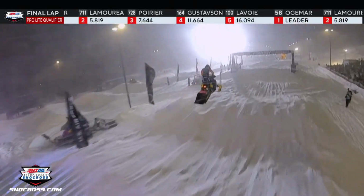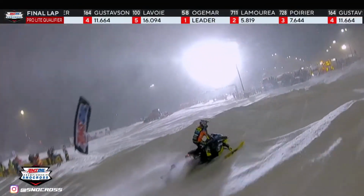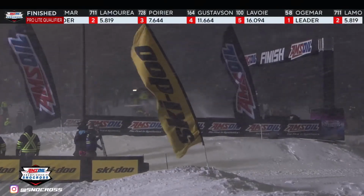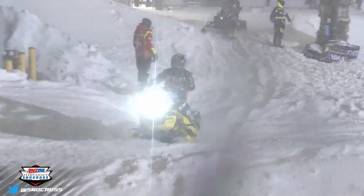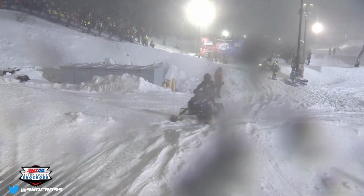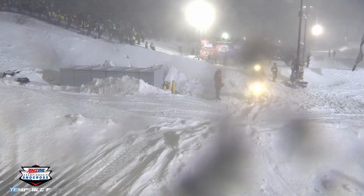And if you don't make the top 10, well, you've got to go to that LCQ as Marcus Ogamar gets the checkered flag here. And in the LCQ, only 5 riders, the top 5 finishers, advance. That is a go or go home race. So the finishing order for this one, Ogamar grabs the win, Lamorier grabs second, Teo Playet third, Gustafson 4th, and Samuel Lavoie finishing in the number 5 position.